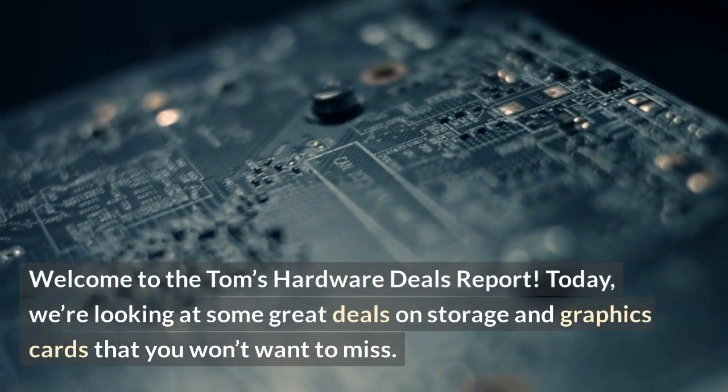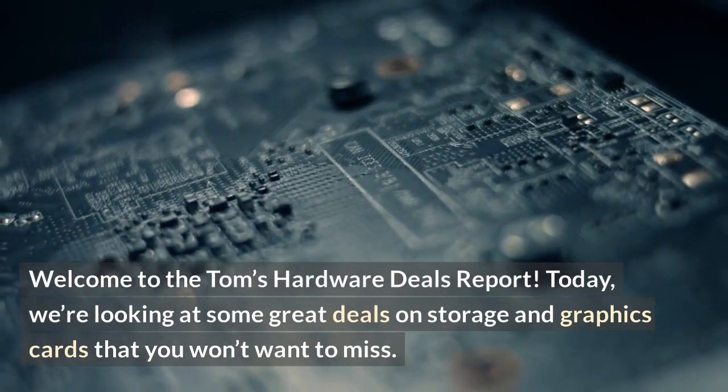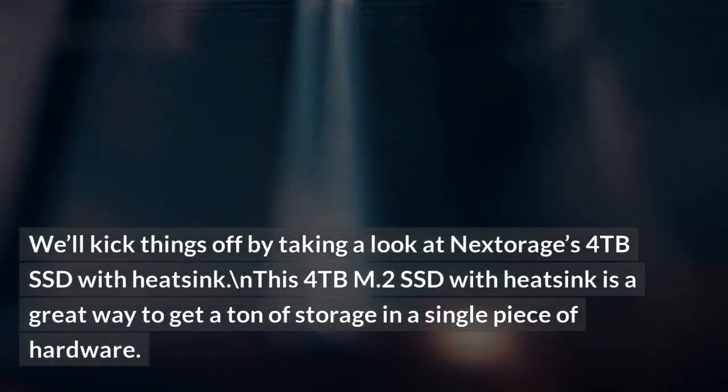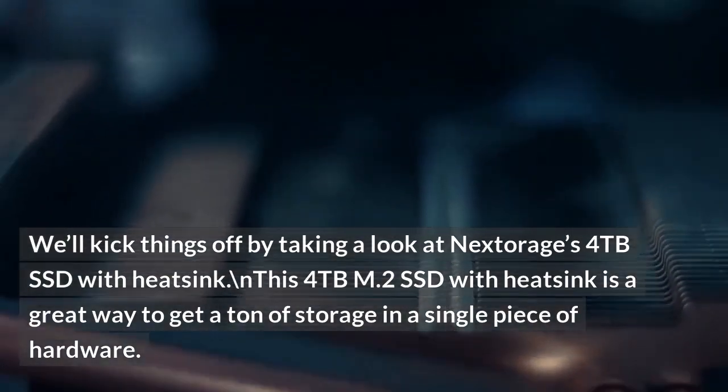Today, we're looking at some great deals on storage and graphics cards that you won't want to miss. We'll kick things off by taking a look at NextStorage's 4TB SSD with Heatsink.